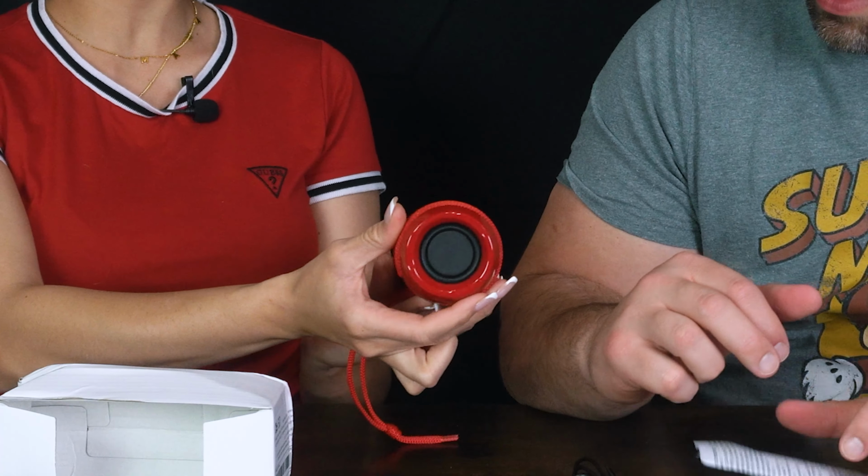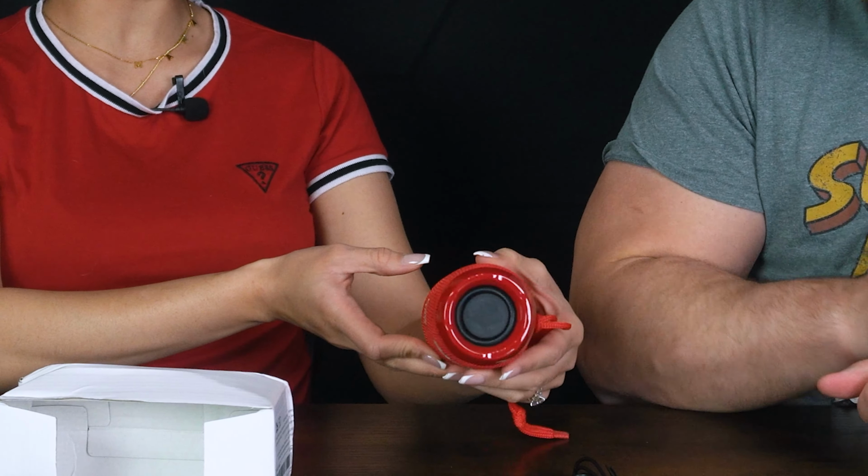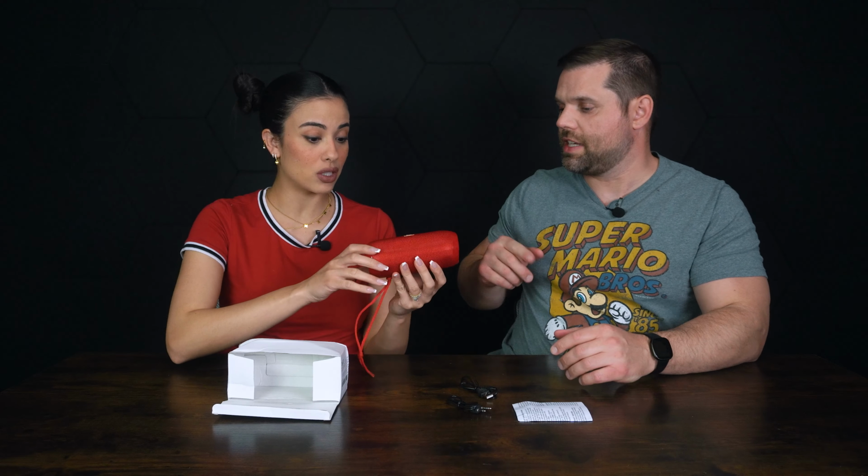This is cute. It looks nice. It looks really nice. But does it work? And by the way, this right here was only $12. Oh, really? Yes. Oh, and you know what else? It was cheap.